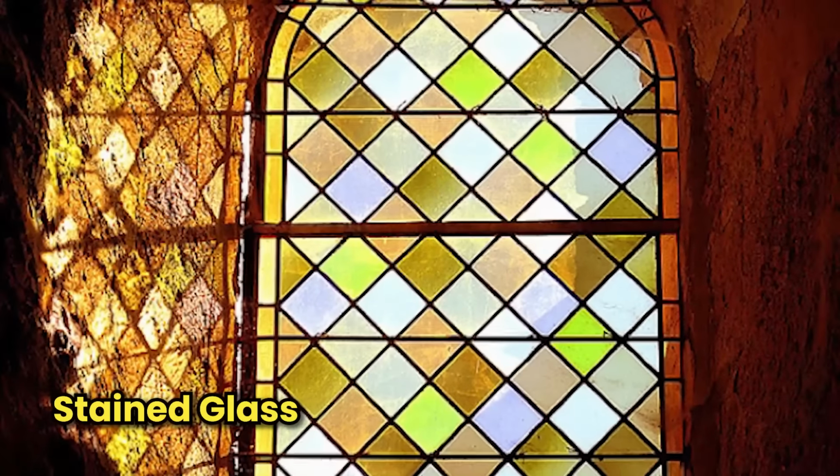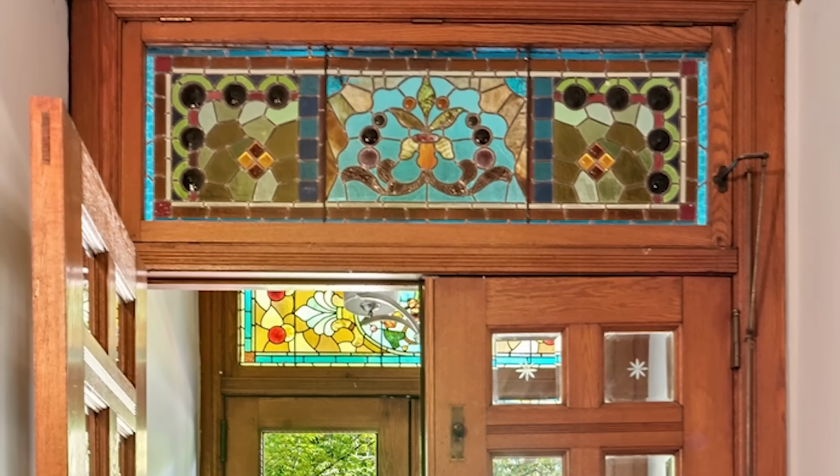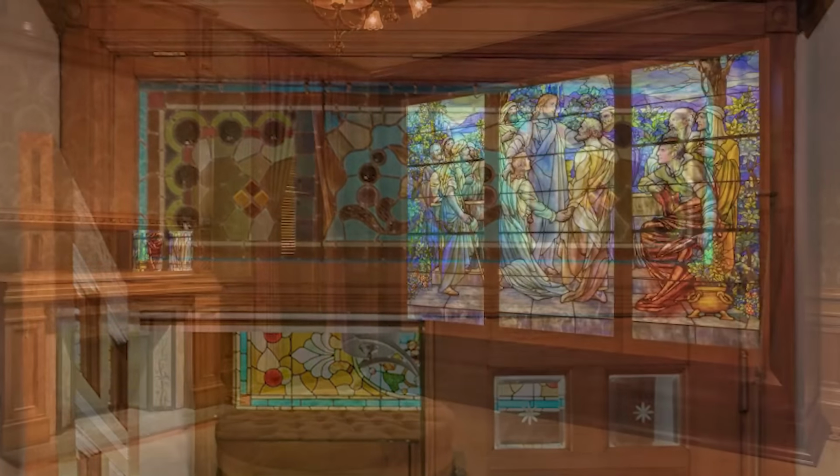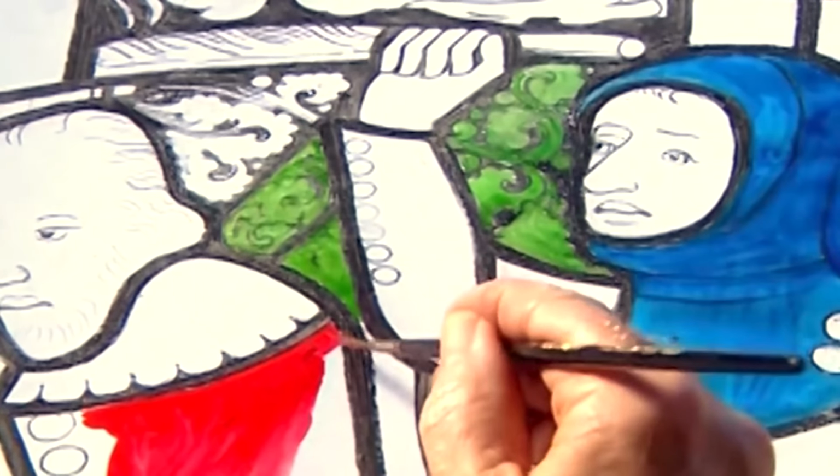Stained glass. Stained glass, with its wonderful combination of art, history, and beauty, can be seen as the LED version of the 1800s. Initially, they were a clear symbol of wealth and influence, reserved only for the elite and churches.